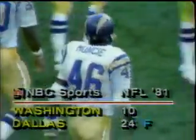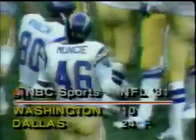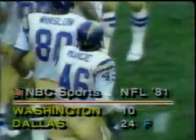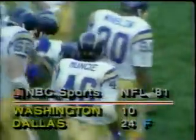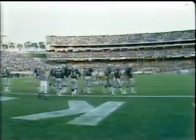Final score, Dallas defeating Washington by the score of 24-10. Cowboys undoubtedly will be in the playoffs. Washington will not. Although Washington has played well, they've been better the last 6 ball games. Better second half of the season.